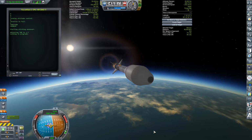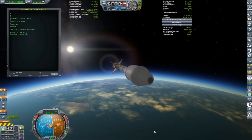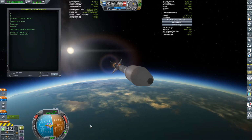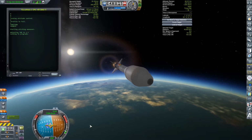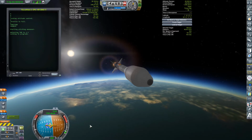And we'll be losing this fairing momentarily. This should take care of everything all on its own. Once we reach, I think it's 50 kilometers, we lose the fairing. Hopefully nothing will go wrong here.